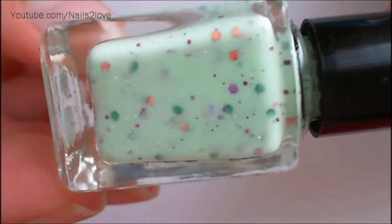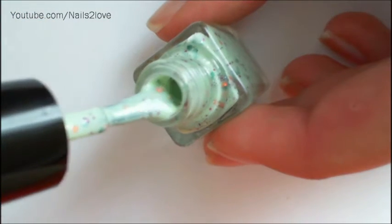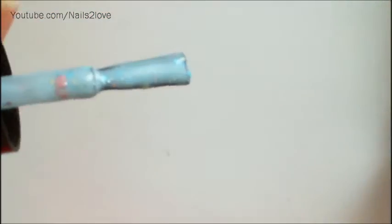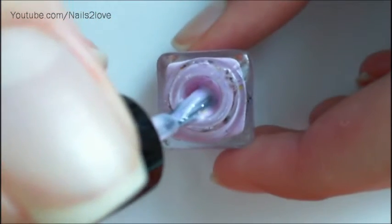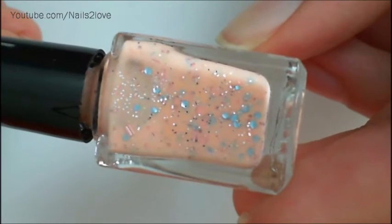The first color is a pastel green color with bright colored glitters in it. The second color is a baby blue color with pastel colored glitters in it. The third color is almost the same as the second, except it's pink. The last color is a peach color with big chunky pink and blue glitters.